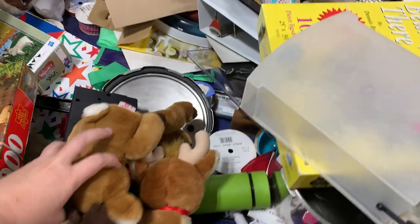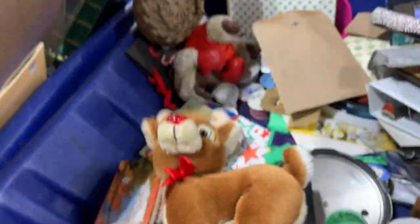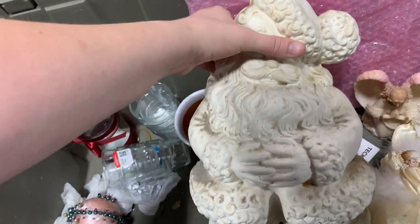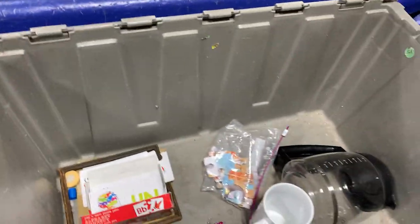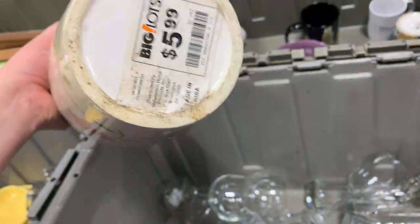We're in here. And there's some reindeers. Hi Rudolph, that's cute. Rudolph. This is a really cool Santa for outside. I'm not gonna get him, but he's pretty cool. Pretty face. Big Lots.